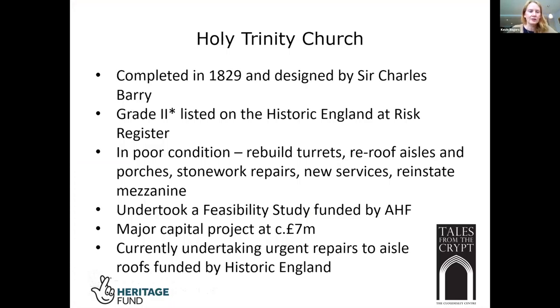So this is one of his early works when he was a young architect. And as such, you can see one or two interesting design failures and also design quirks in the building, which are really interesting. It's currently Grade 2 star listed, and it's on the Historic England Heritage at Risk Register as Category A. So it's in extremely poor condition. One of the turrets was hit by lightning, and it will need to be completely rebuilt.